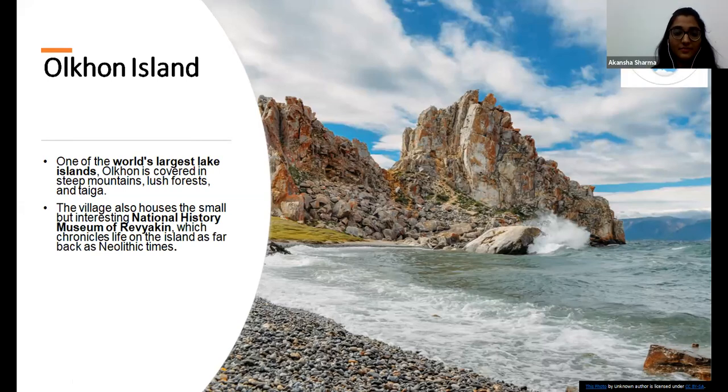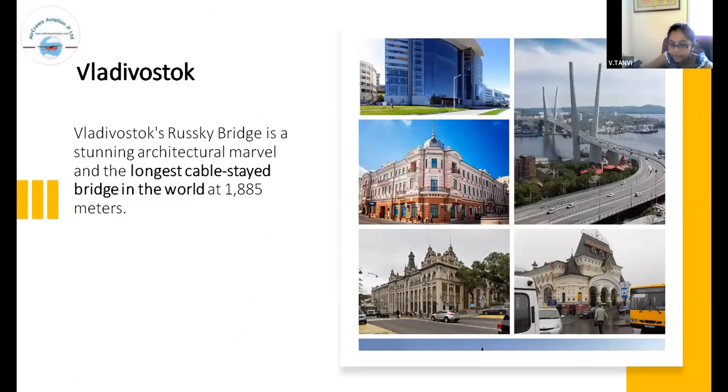Okay, ma'am. And what is taiga? Tundra and taiga are the forest biomes. There are two types of forest biomes, tundra and taiga. In the taiga biome, you have coniferous forest, coniferous trees, pine-shaped trees. Okay, ma'am. Thank you.